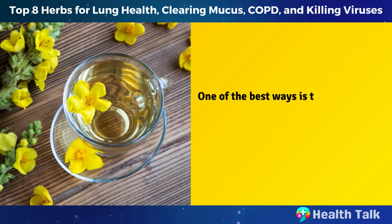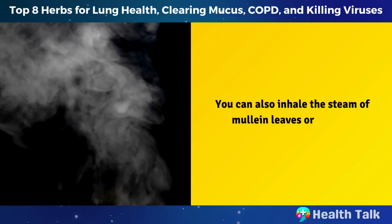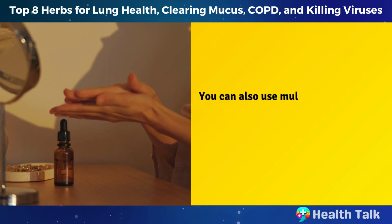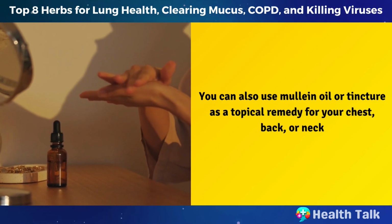One of the best ways is to drink mullein tea, which can hydrate your body and clear your congestion. You can also inhale the steam of mullein leaves or flowers, which can open your nasal passages and relieve your breathing. You can also use mullein oil or tincture as a topical remedy for your chest, back, or neck.